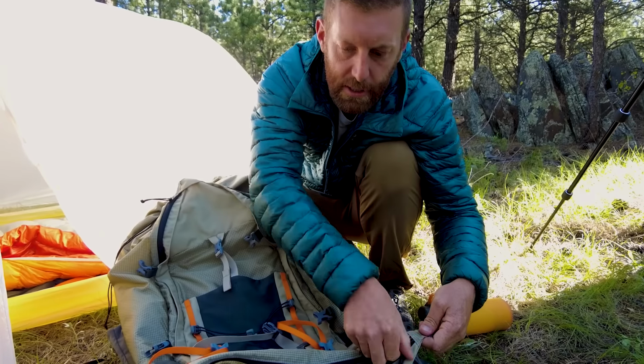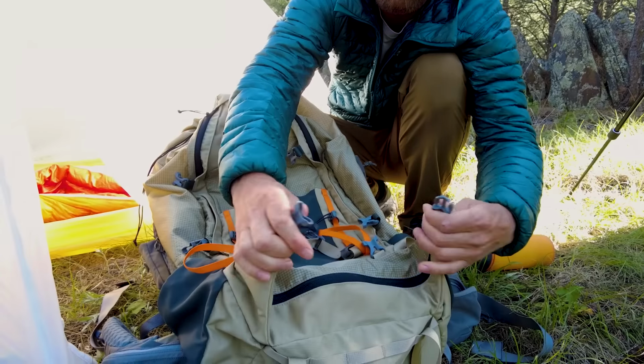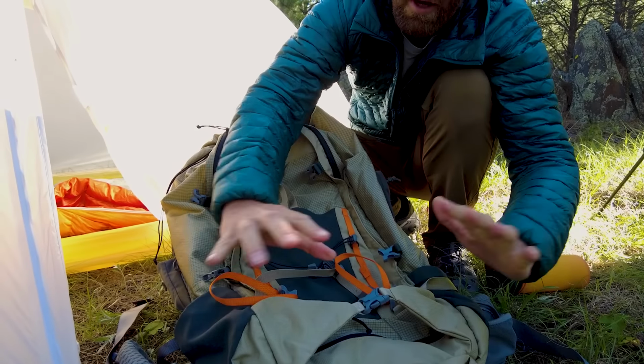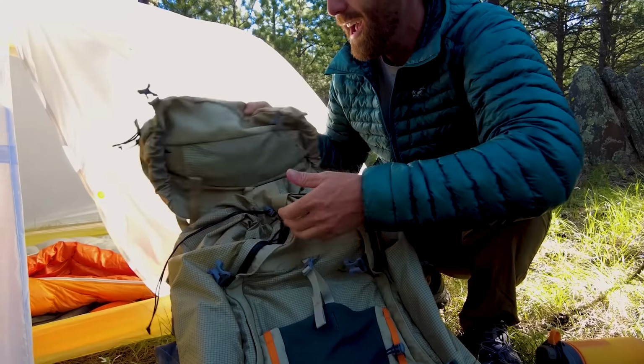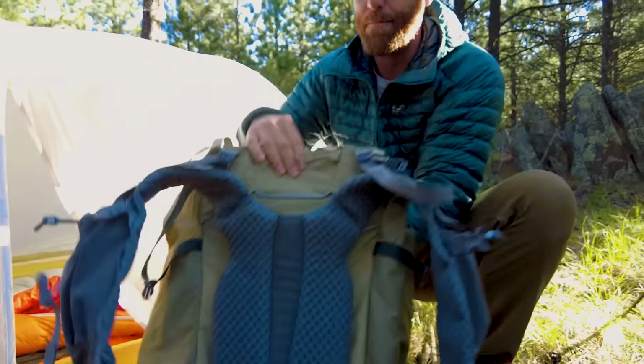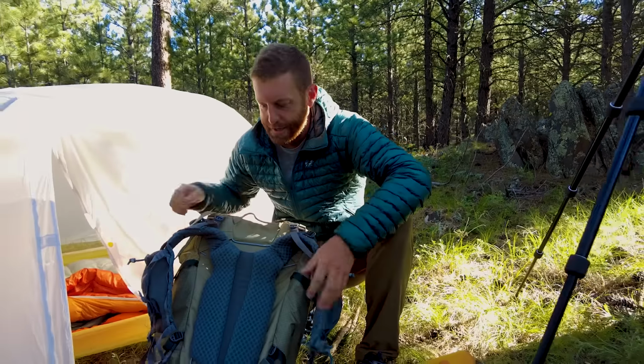You've got this extra slack in here to zip this up, and then here's where the main compression comes from, and then you don't stress out your zippers, which I really, really love. And then the other, this is what was so cool. This thing, favorite part for sure.